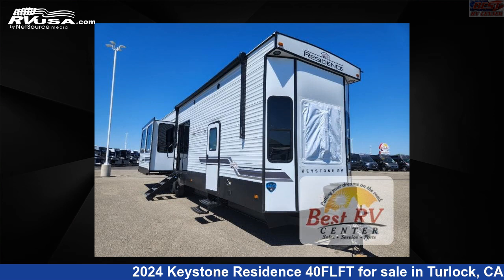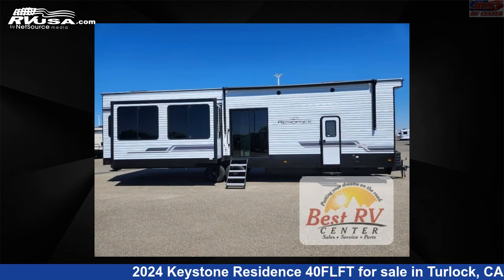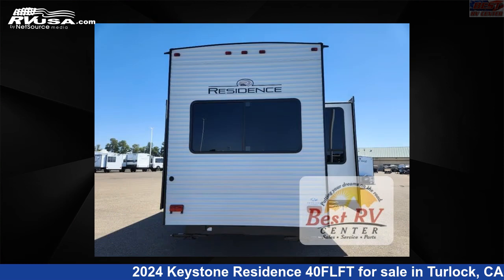This 2024 Keystone Residence 40FLFT is a destination trailer RV. It is located in Turlock, California, 95382 and is offered for sale by Best RV Center.